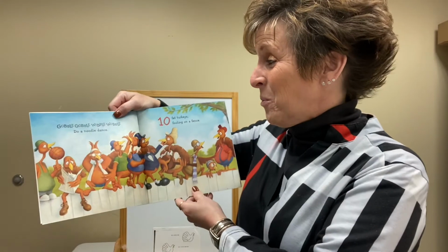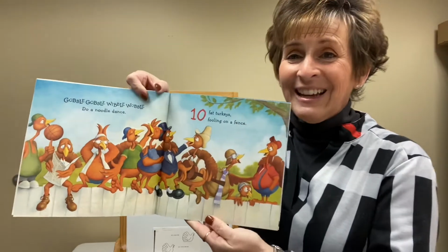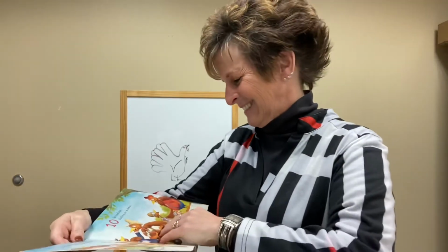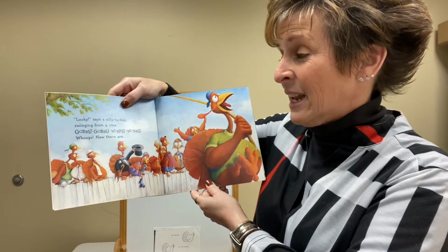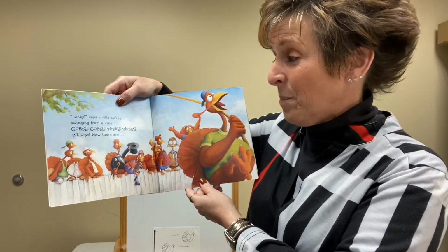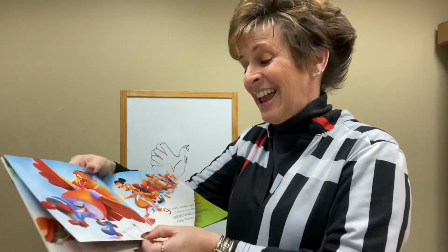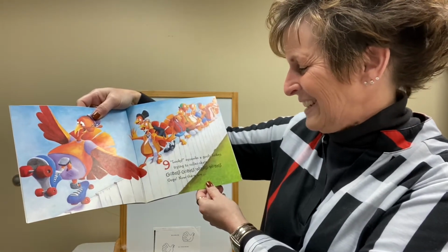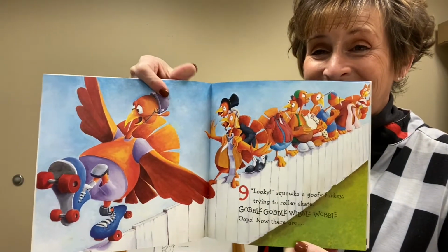Gobble, gobble, wibble, wobble. Do a noodle dance, 10 fat turkeys fooling on a fence. Look at those turkeys. Looky, says a silly turkey, swinging from a vine. Gobble, gobble, wibble, wobble, whoops. Now there are 9. Looky, squawks a goofy turkey, trying to roller skate. Gobble, gobble, wibble, wobble, oops. Now there are 8.